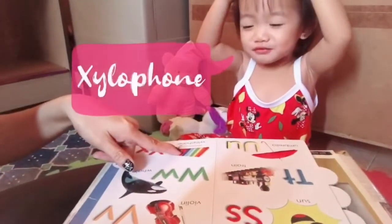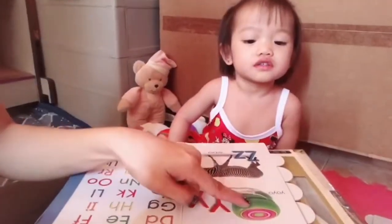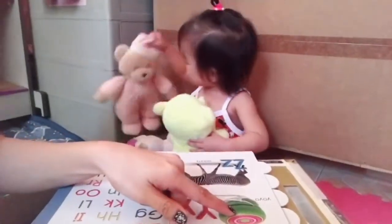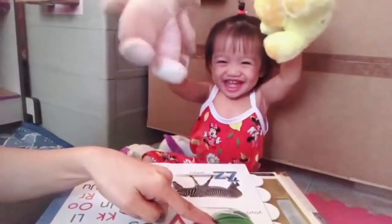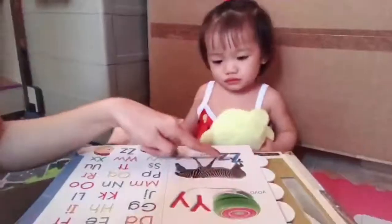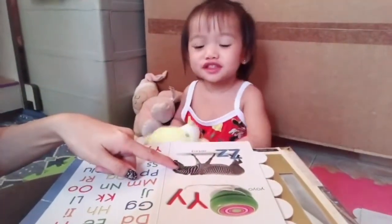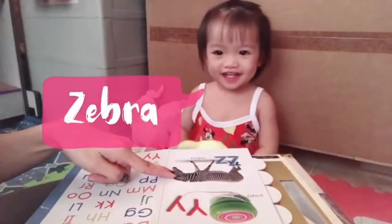X is for? Yay, we're almost done. Y is for? Yo-yo. Yo-yo. Again. Y is for? Yo-yo. Okay, let's continue. Z is for? Say it properly. Z is for? Again, Z is for? Zebra. Yay! Very good. So she was able to recognize all the letter objects. Mommy! Yeah, yes.